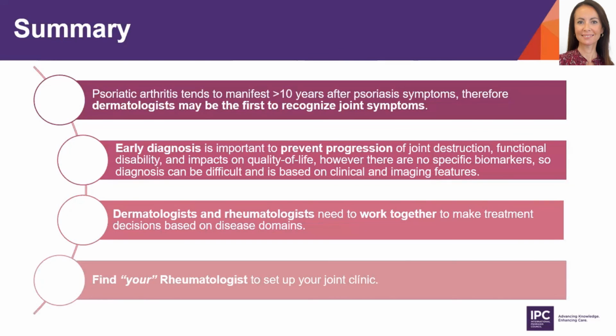So as a summary, dermatologists are responsible for the early diagnosis of psoriatic arthritis, because sometimes we will be the first to recognize the joint symptoms, and early diagnosis is the key to preventing the progression of PsA. And one of the most important things is to work together with rheumatologists. My main recommendation is: find your rheumatologist to set up your joint clinic.